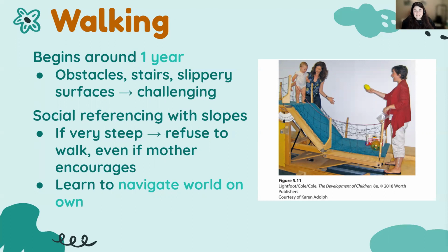But just because they walk doesn't mean it's coordinated. They're going to be pretty wobbly at first, and they're going to have some challenges walking around obstacles, walking upstairs, walking on slippery surfaces. One study found that infants or new walkers have 17 falls per hour on average. So they're falling a lot. They're really learning to coordinate their walking at the beginning.